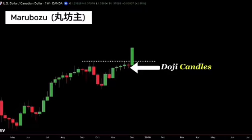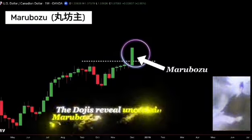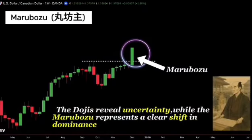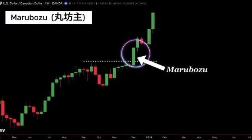Right after those dojis formed, a strong Marubozu candle appeared, showing that buyers had regained control and confirming the continuation of the uptrend. Now, here's how Munehisa Homa would interpret this setup. The dojis reveal uncertainty, a battle between buyers and sellers, while the Marubozu represents a clear shift in dominance. In his view, that transition from indecision to conviction signals that the market will continue moving upward. And as you can see on the chart, that's exactly what happened next. The market kept pushing higher.